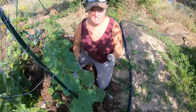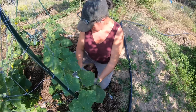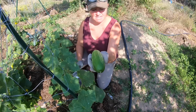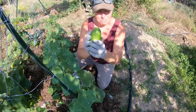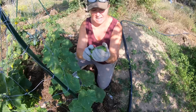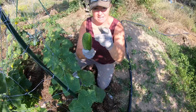My cucumbers are definitely out of control. This one is a lot larger than it should be. I really want to pick them when they're about half this size. And I've got gloves on because this variety is called Restring. It's got tiny little painful spiky bits. If you kind of rub them off sideways, it's okay, and you can pick them with your hands. But if you sort of go in and grab them from the side, they will mess you up.